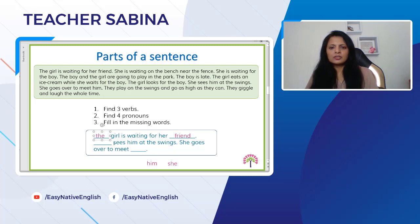Now we need to start this sentence with a word and that which then carries on to she sees him at the swing. So him sees him at the swings, that wouldn't make sense. So it must be she sees him at the swings. So we're using a pronoun again. She sees him at the swings. And then another pronoun again. She goes over to meet him. Him again is another pronoun. Okay, so today we were looking at pronouns. There we go.